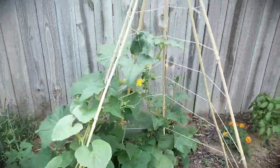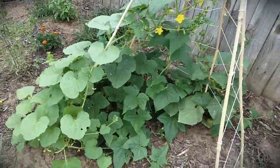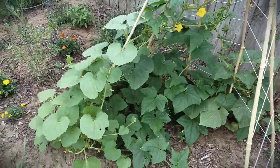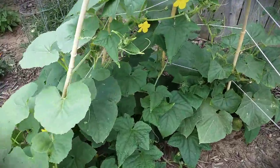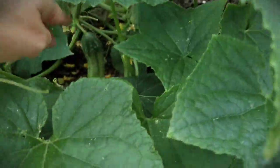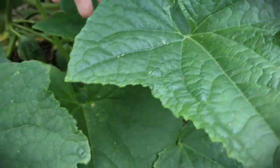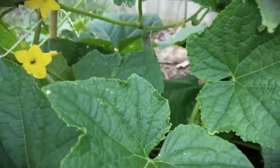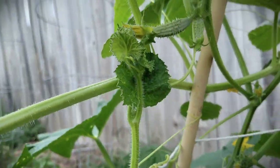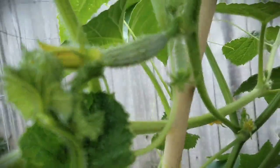Over here I have my teepee trellis with my cucumber plants, and they're really going crazy now. I've got quite a few cucumbers growing already. So down here I will show you. I got that guy growing, that one there, and lots. I have a lot of little ones growing. I'm climbing up. Got one there. Got another little tiny one right there.